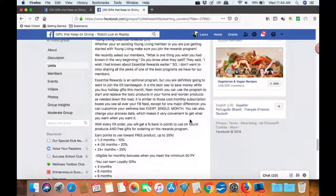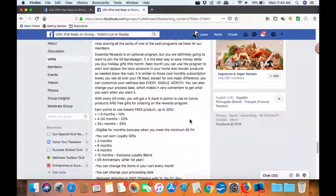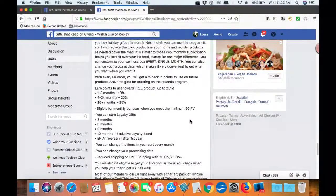So for me, I'm personally on Essential Rewards because I want my money to work for me. I actually get 10%, 20%, 25% back in points, and then I can cash them in for free products. So think about putting things in your Young Living cart this month that literally now you have points that you can cash in for free products. Why don't you give yourself the gift that keeps on giving?